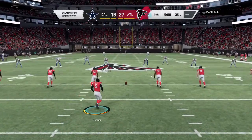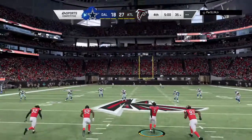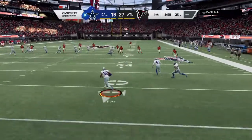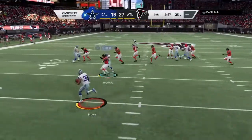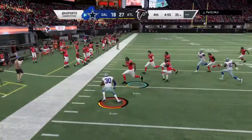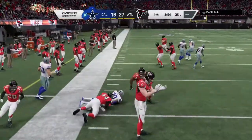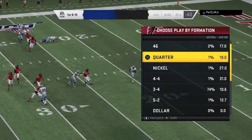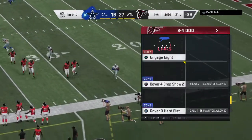Here's Bosher to kick it away. This fielded at the two. The Cowboys take a first down 10 at their own 31-yard line.